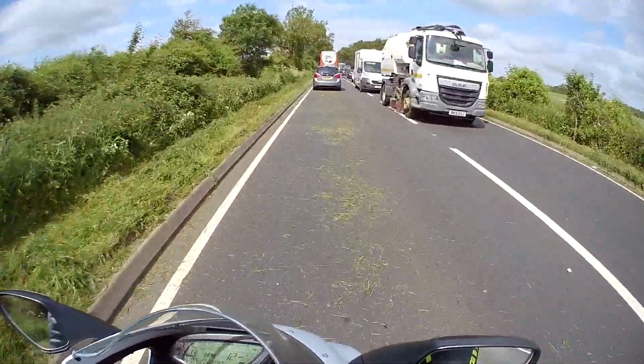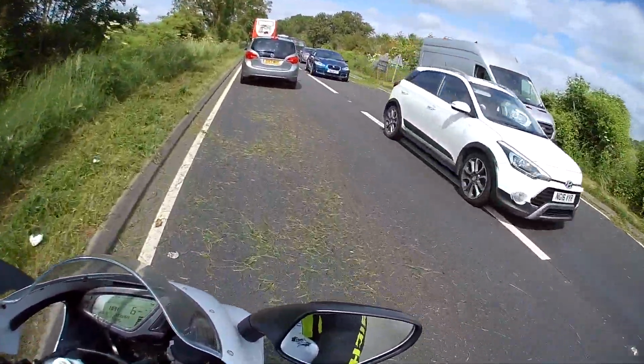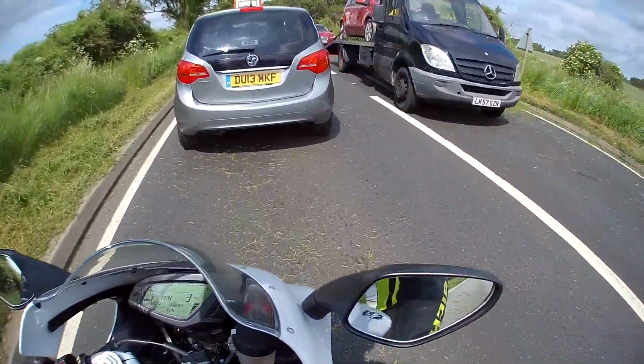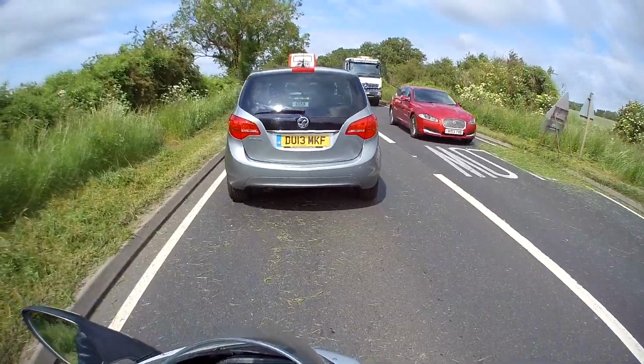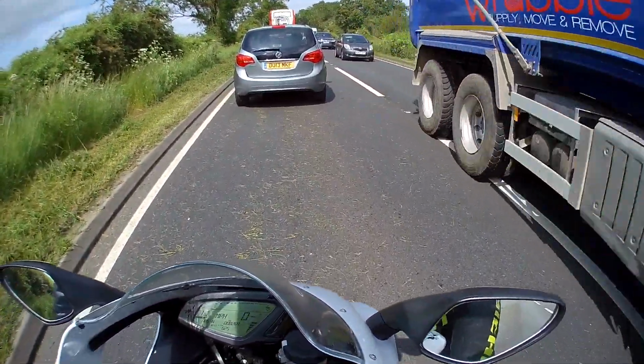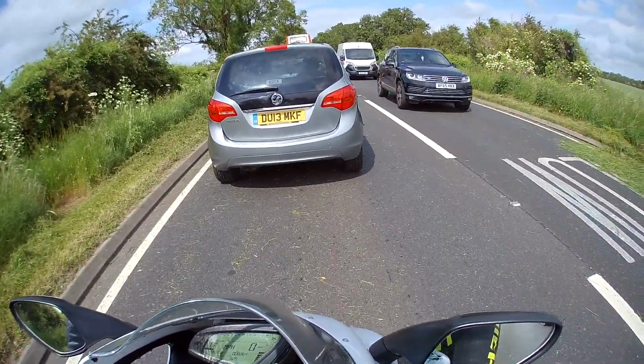My God, look at this. This is chaos. Absolute chaos. We've got workmen on this side who have broken down by the looks of it, combined with a tractor on the other side, combined with more workmen at the front. Unbelievable. Absolute chaos.